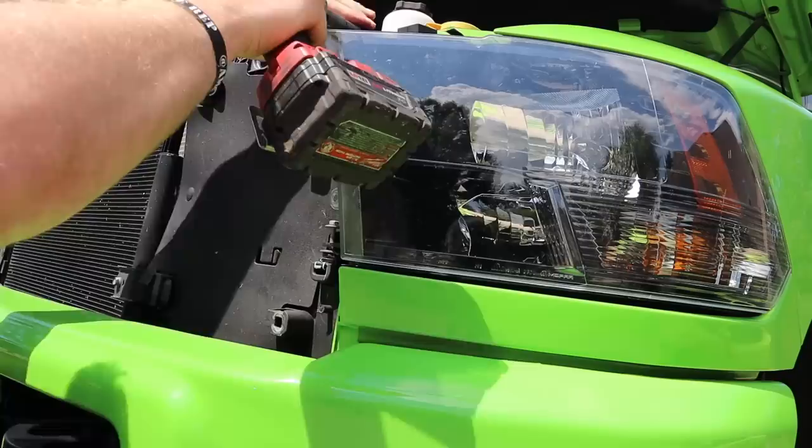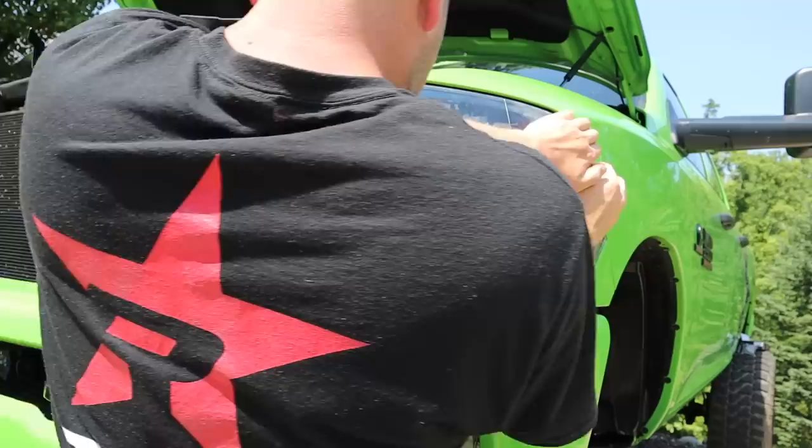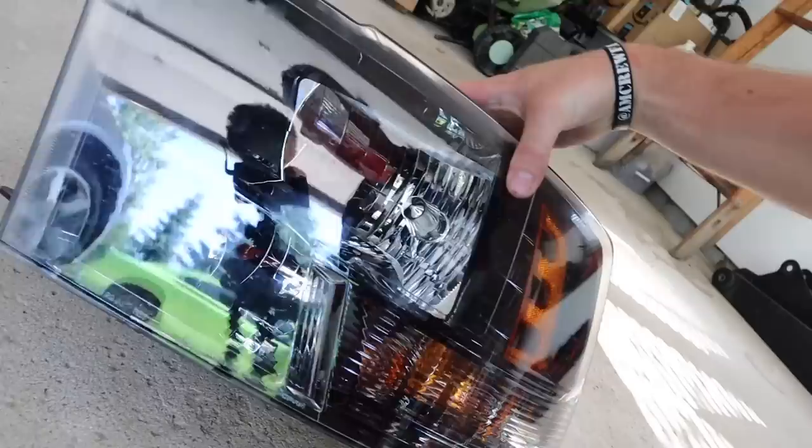And then, like I said, in here there's a white tab. Push up on it to release. Okay, so here is your Ram factory headlight. Yes, a lot of people ask me, these are just the factory OEM sport black headlights. You can get them at your local dealership. That's where I get them all the time, from the parts department.